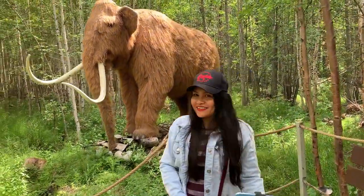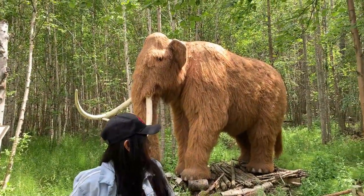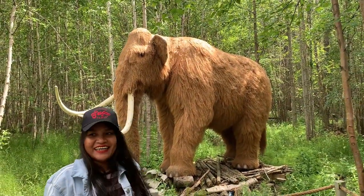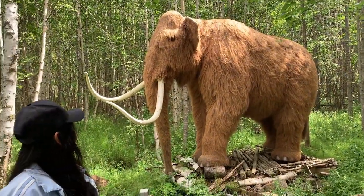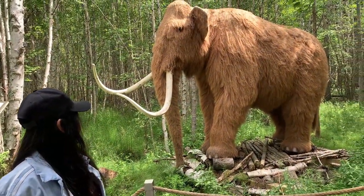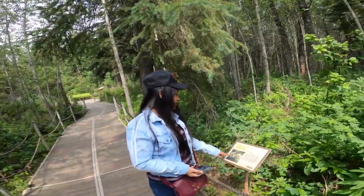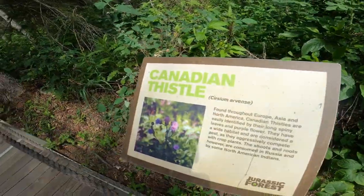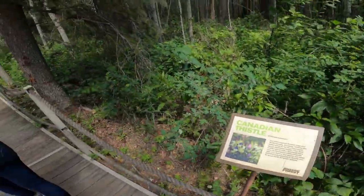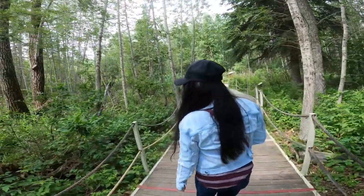Did you ever think you'd get so close to a woolly mammoth? That's woolly for my age. He's very vocal. Look at his eyes. He's very woolly. By the rope. Right there. A thistle. That's my favorite color. The Canadian thistle. Careful with that. That doesn't bite.